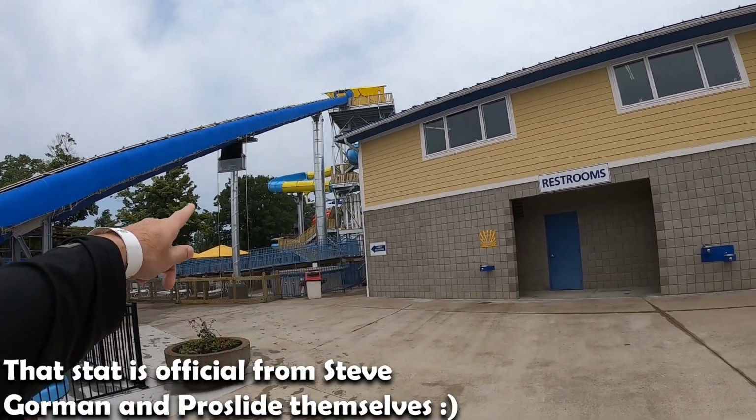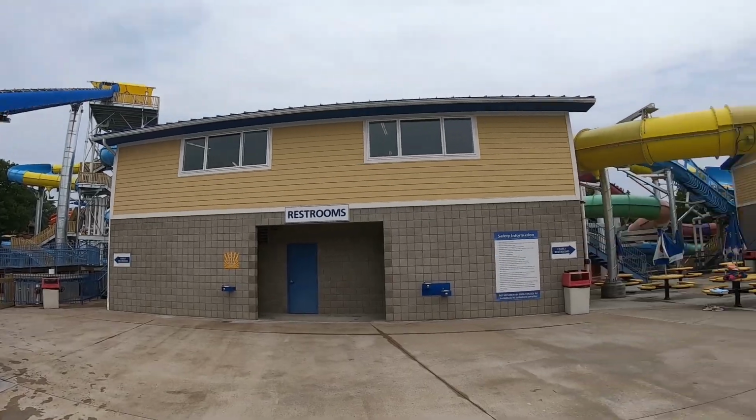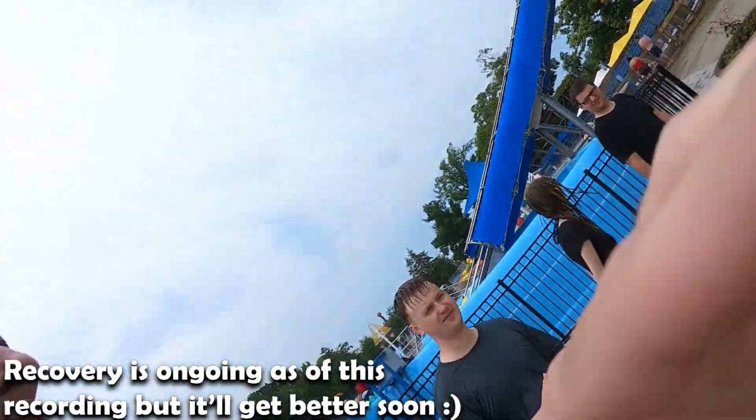There are 115 steps to the top of it, which is a lot, but it is honestly not that bad. I just got done recovering from a foot injury, so I'm actually holding up well.